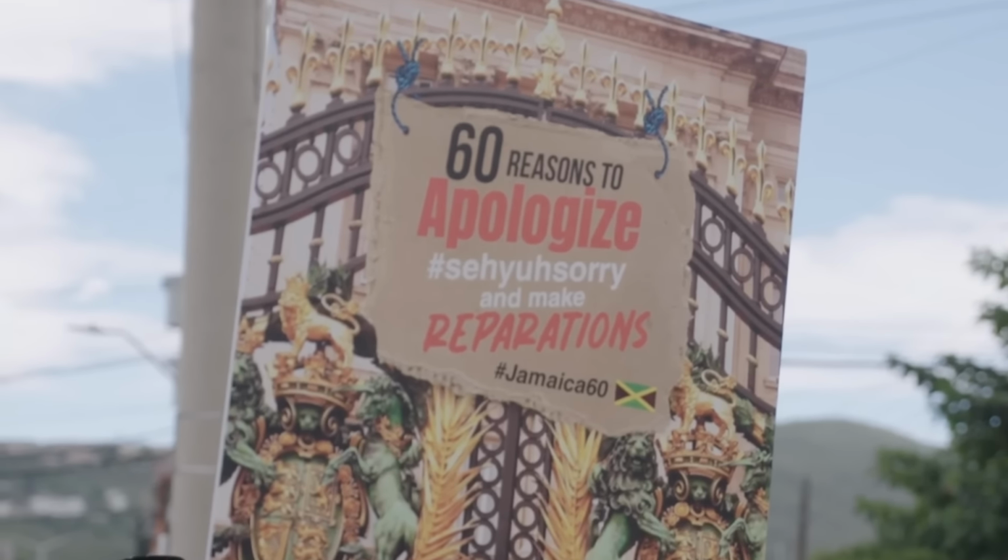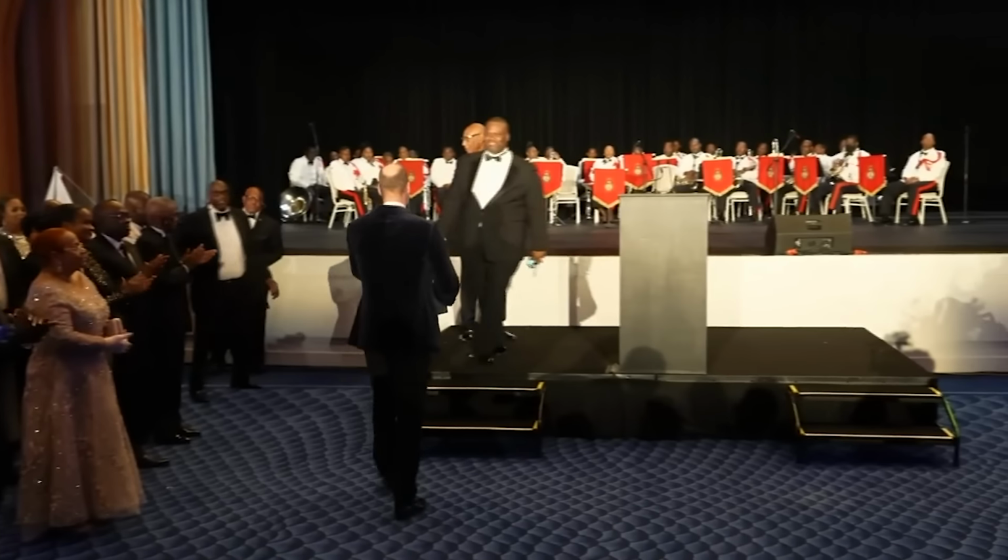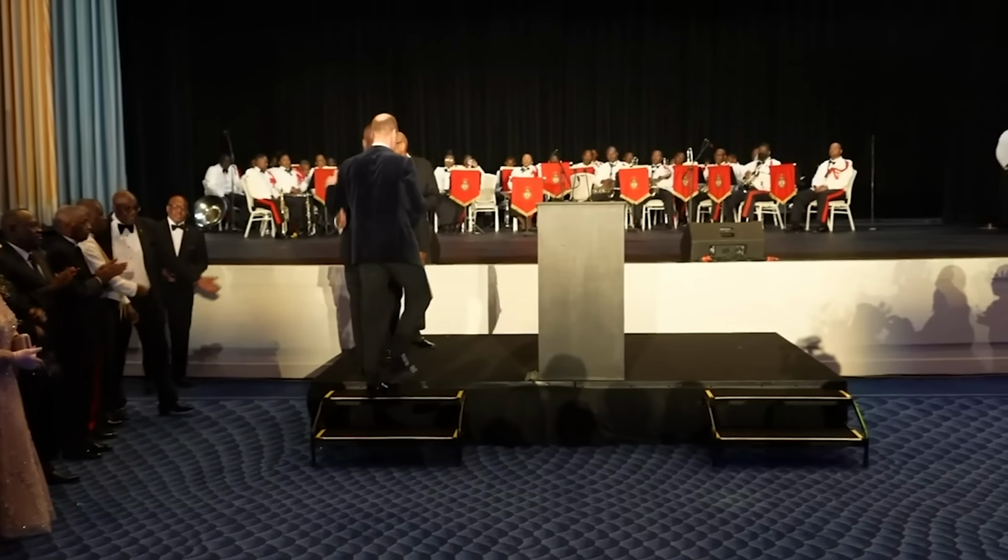Towards the end of that tour, William said this about the Commonwealth Caribbean. I want to say this. We support with pride and respect your decisions about your future. Relationships evolve, friendship endures.